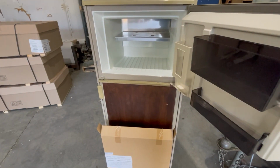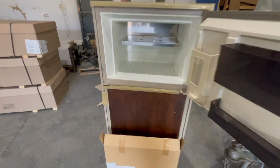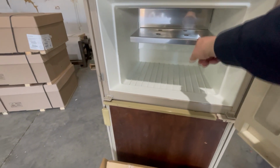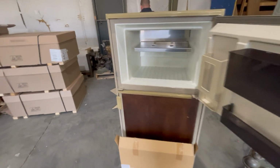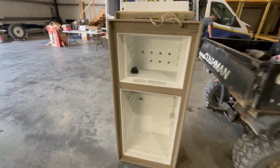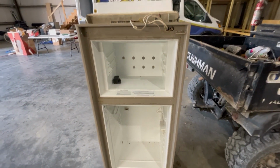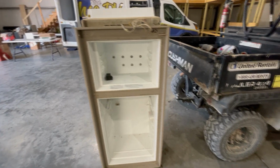Let's go here and check that out. So here's the refrigerator that came out of this old Airstream. Now this is the old RM2804. Now you can see that this one's got the freezer bars in the freezer section. Now this is old technology, guys. Probably mid-90s, they did away with the freezer bars and they went to this style. This is what everybody's seen nowadays. This was a lot better refrigerator.